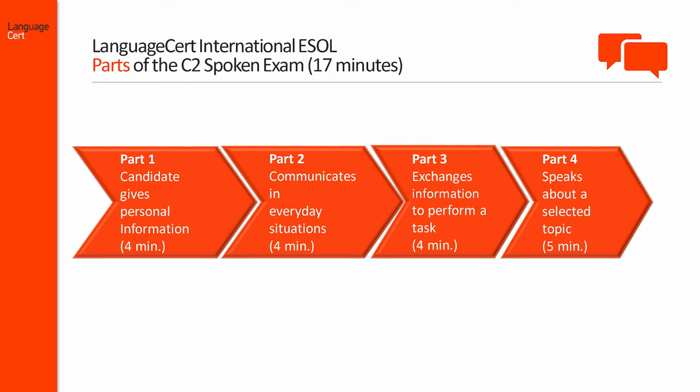The fourth part of the spoken exam aims at assessing the candidate's ability to speak about a selected topic at greater length with minimal participation by the interlocutor. The candidate is given a topic, asked to prepare a response in half a minute, and then talk about it for 3 minutes. Then a few related follow-up questions conclude the exam. The duration of this task is 5 minutes.